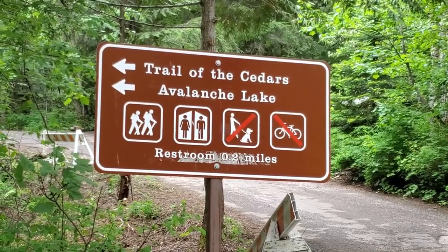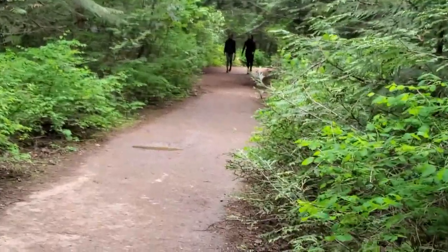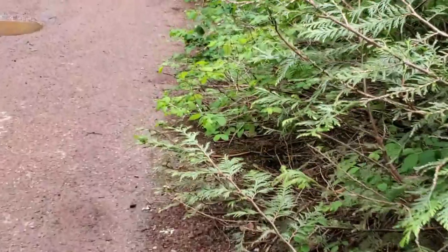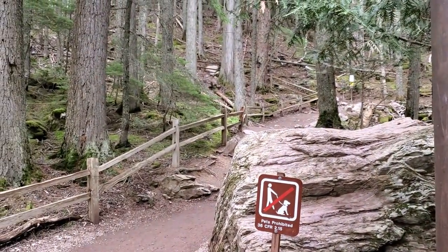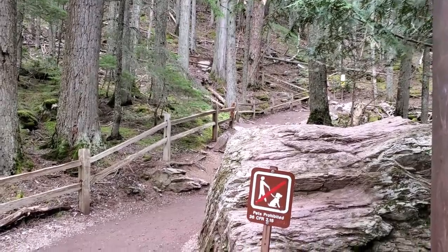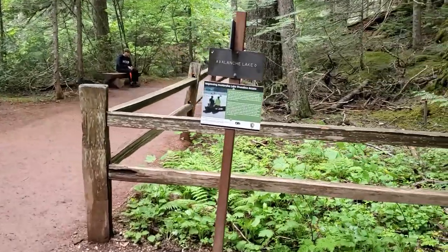Here we are at Trail of the Cedars. We want to do Avalanche Lake, but it's kind of late. And the sun doesn't set for a while, but we have to return our bear spray, so hopefully we make it. So that's the Avalanche Lake trailhead. I so wanted to do it, but we really, like I said, don't have time. Bummer. And it's a little bit difficult. But we're going to do the easy one, which is Trail of the Cedars. Over here, and it's supposed to have a nice bridge with water.